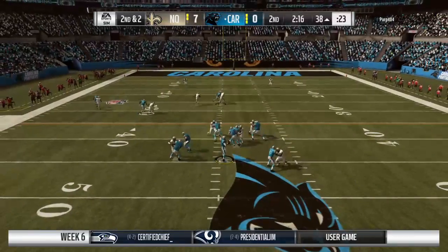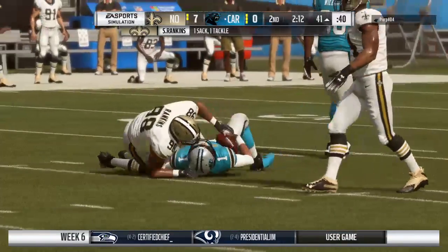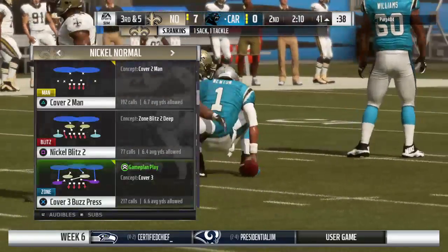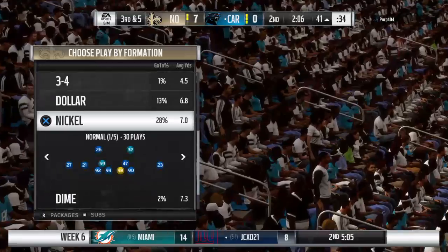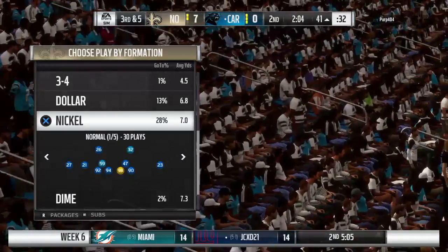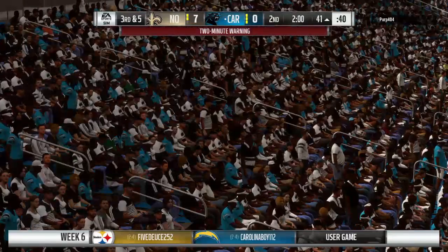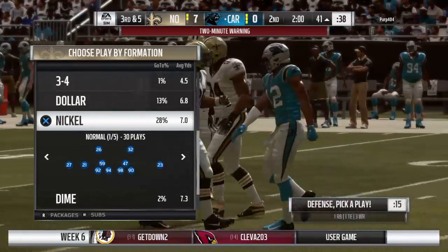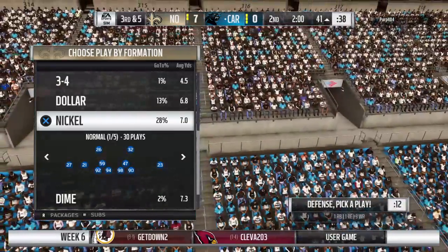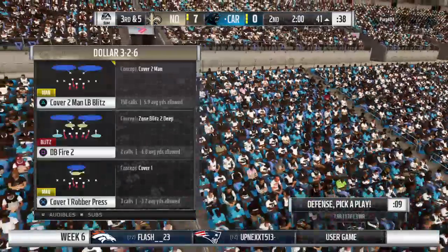On second down, here's Newton. And he can't find anywhere to go with it, and he goes down. Sheldon Rankins, able to get in there and take him down for a loss of three. Two minutes to go here in the first half. Back with more from Charlotte after this.